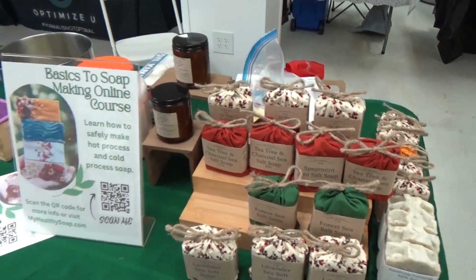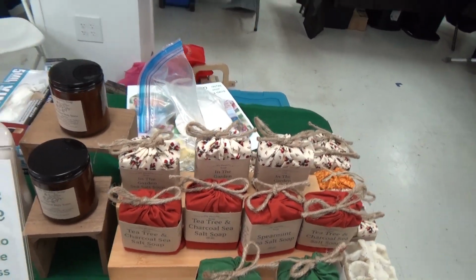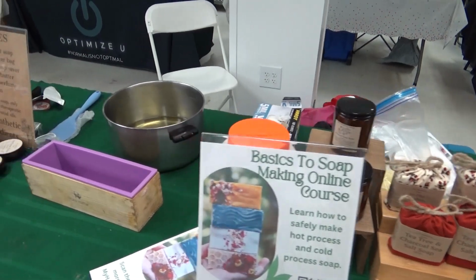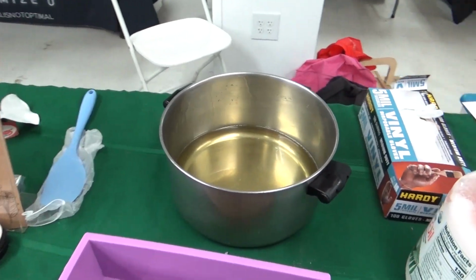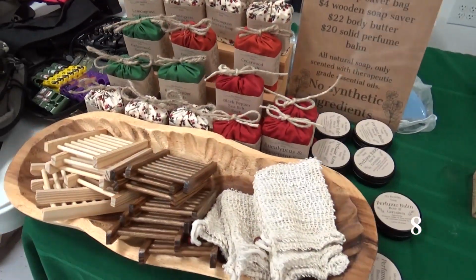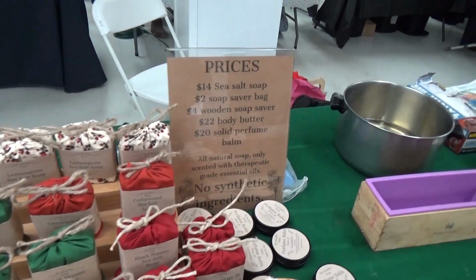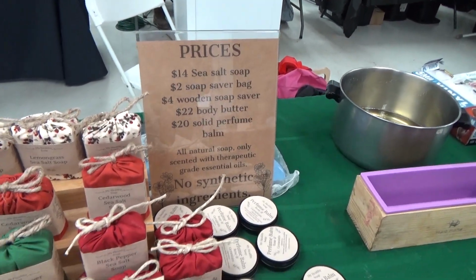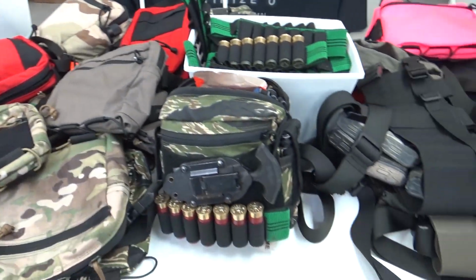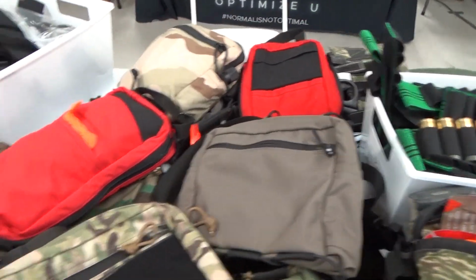Okay, and we're over here. This is My Healthy Soap. Supposed to be a first aid book right here. It's a really beautiful young lady with two little girls, and the youngest one is a very little girl. Oh, look, it looks like she's doing stuff here. Wow, that's cool. Some more soap here. More synthetic ingredients. And then right next to this, looks like he's got all the tactical gear stuff.